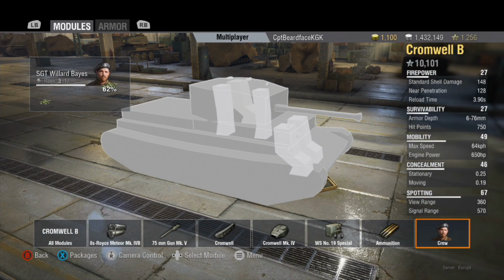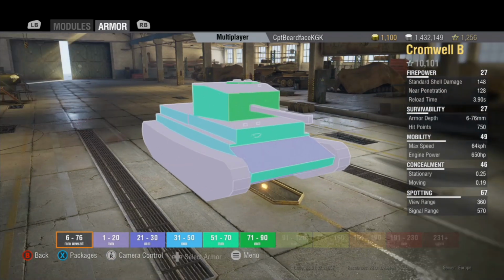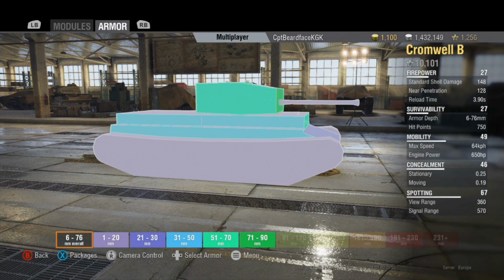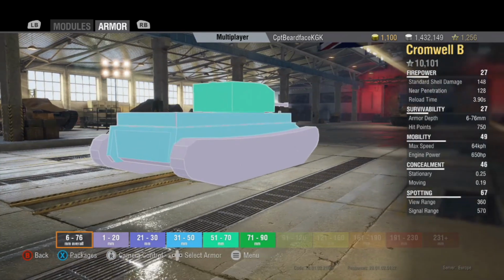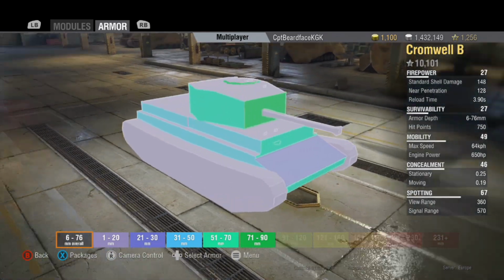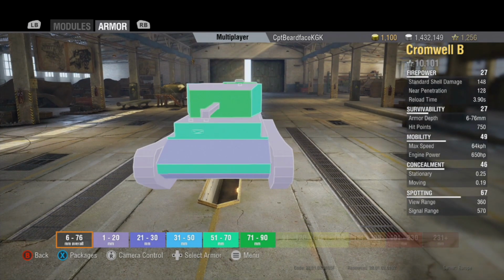Crew members 5, 3 in the turret. You've got driver, hull machine gunner down in the hull there, and then commander, gunner and loader up in the turret. And then armour wise, again, same as a Cromwell, so there's not really much to say. 64 on the front of the hull, 76 on the front of the turret. 43 on the side of the hull, 64 on the side of the turret, and then 57 on the rear of the turret, 32 on the rear of the hull. Again, same as a Cromwell. There's not much really to say about it other than that. It's a Cromwell.